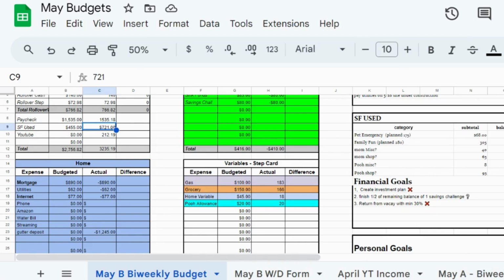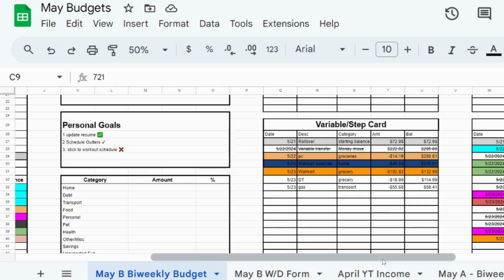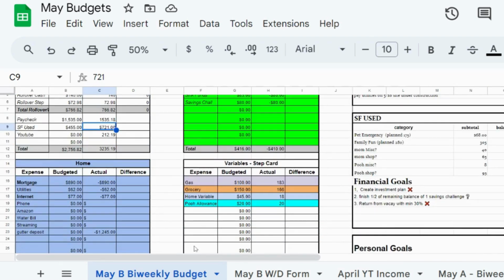Home variable, I think I only spent like $18, but since we went over in all the other ones, it balanced out. So in that Step card where I keep my variable funds, there is still $60, and that's only because thanks to you guys, I got $75 from one of you signing up for the SoFi account.